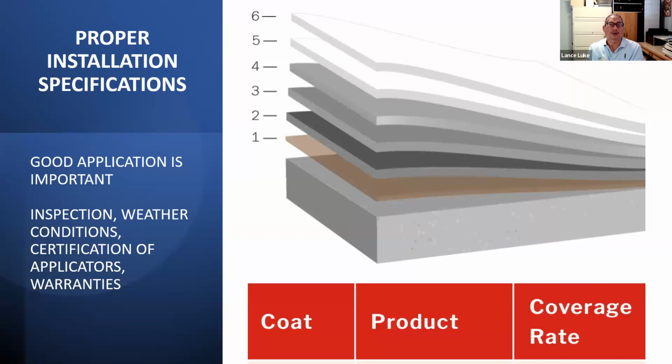They'll say the condition is good or the condition is bad. We can't coat over it. We have to strip it off. In some cases, a product is just failing and you have to scrape it off to bare concrete. In some cases, they already have 2 layers and another layer wouldn't work. Okay, so it's a pre-inspection.